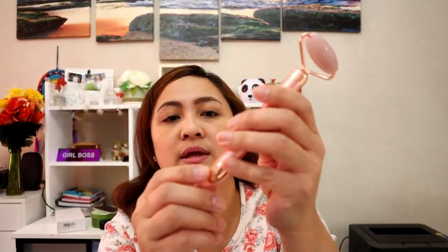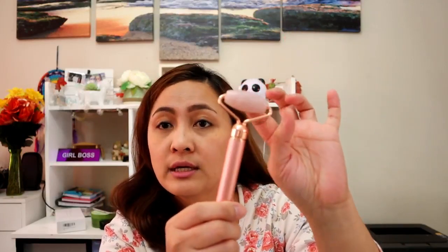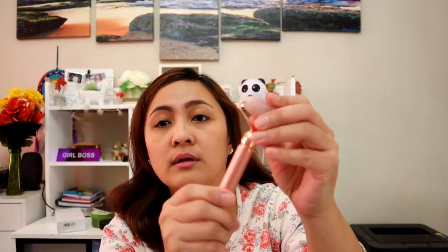So I ordered the rose colored. I believe they have other colors to choose from. So I choose the rose colored jade ruler. So it comes with this, and as you can see, there's like three parts in here. This is the body, then you could actually remove it. Natatanggal siya. And this is the jade ruler. It's actually an authentic jade. So yun yon. Original siya na jade stone, kaya medyo mahal. And at the same time, eto yung kanyang battery. You can just actually remove it to replace the battery.